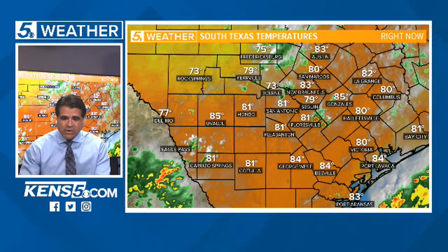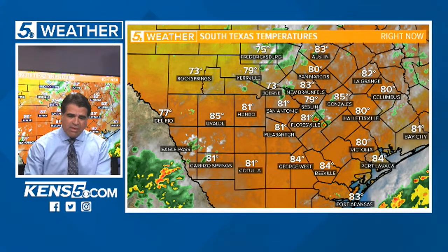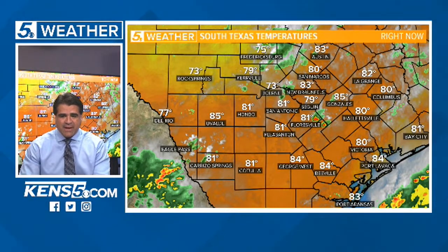Temperature right now is 81 degrees. We've got 79 at Kerrville, Burnet only at 73, and Fredericksburg 75. A little bit warmer to the south. George West is at 84, Beeville 84, and Uvalde coming in at about 85 degrees at this noon hour.